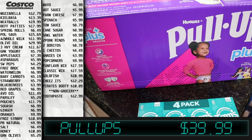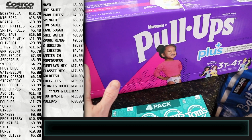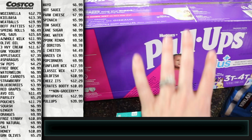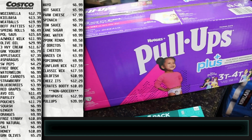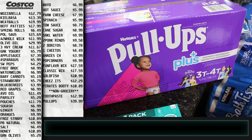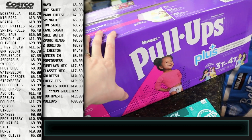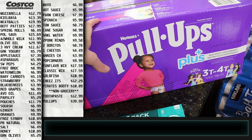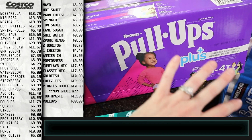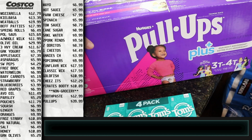Got some pull-ups. Brielle is pretty much potty trained. She's been doing very well. She goes both on the toilet, and we haven't had many accidents in the last week, although a couple at school. But she wears pull-ups for, you know, nighttime and bedtime. That's the same thing. Nap time is what I meant. And sometimes if we're out and we can't get to the bathroom, I'll put a pull-up on her so that she doesn't, you know, ruin her clothes.